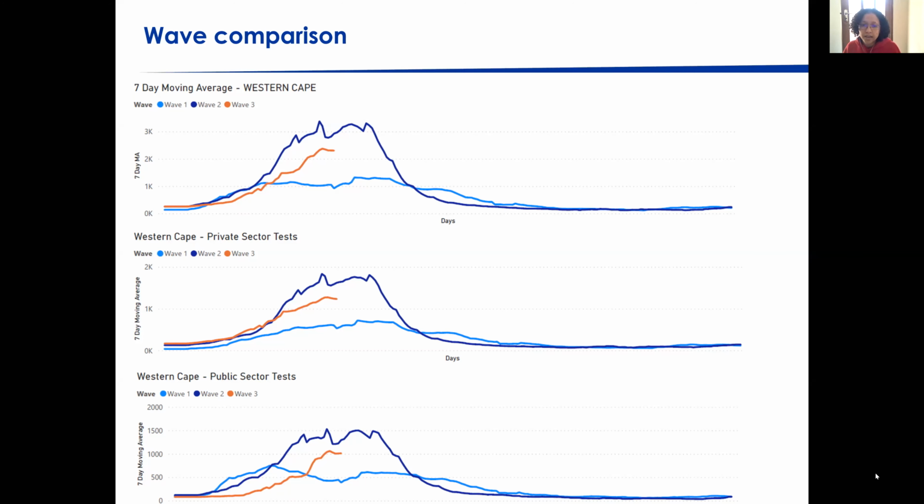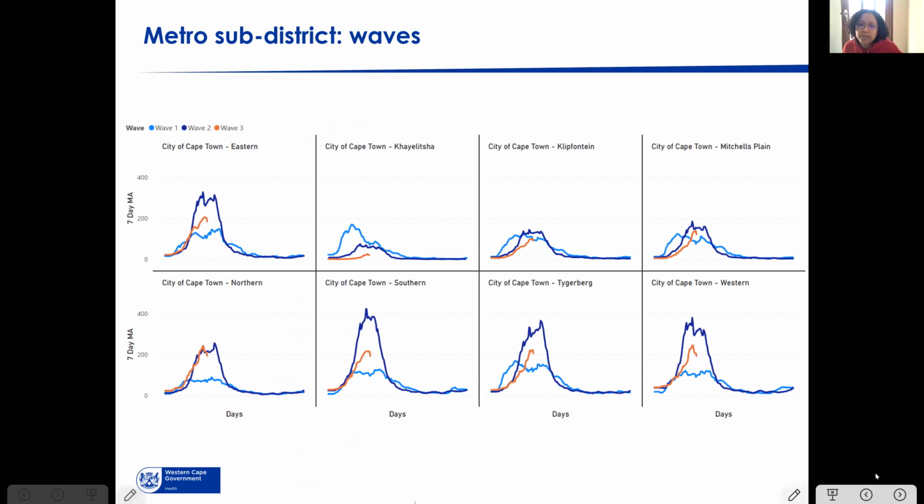Looking at the next slide, we have a greater focus on the sub-districts in the metro. We can see that the wave patterns differ by geography and most likely socioeconomic lines. Most metro sub-districts are generally tracking above their first wave, but below the second wave. Notable exceptions in this graphic are Northern, where the current wave has been tracking the second wave, and Khayelitsha, which has been below both first and second waves.